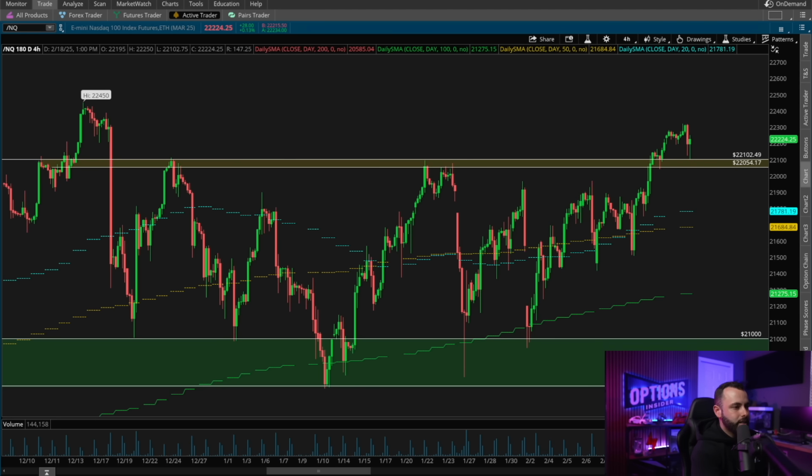Now, if you look at this NASDAQ futures, guys, this is the 4-hour chart. You can see right here, we had some major previous highs between this 22,100 and 22,050 level. Right here, previous high. We also saw that very clear double top high here from back in late January. So we had very clear previous highs here between the 22,100 and 22,050 level.